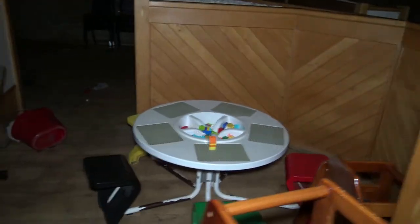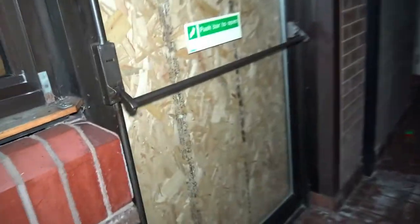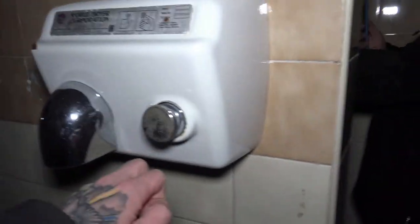Pen. This is crazy. They're looking for staff, Ben, if you want a job. Chairs are good though as well. Do you want some chairs? I know, man. Pretty clean, you know? Yeah. Do these work? I was trying.